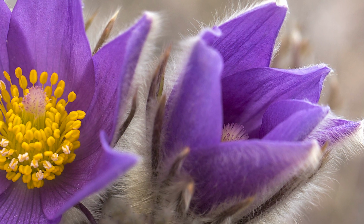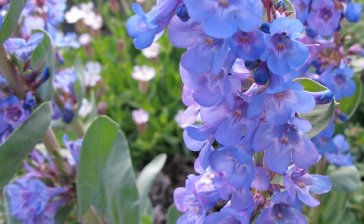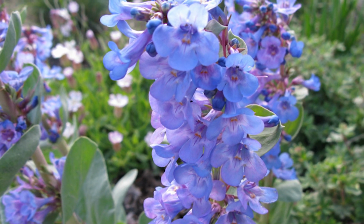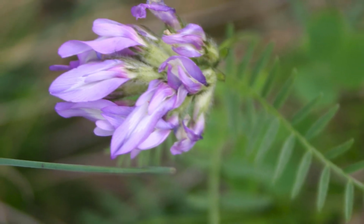In the spring, welcome the prairie crocus with its vibrant purple blooms. Smooth blue beard tongue, a delicate beauty loved by bees. And don't forget the milkvetch, a lovely addition to any pollinator-friendly landscape.